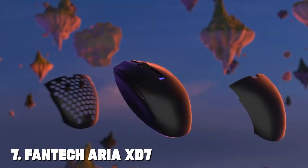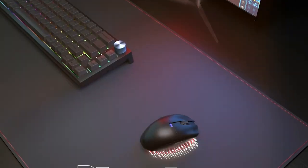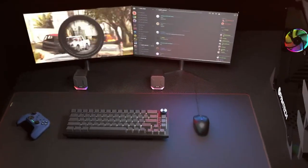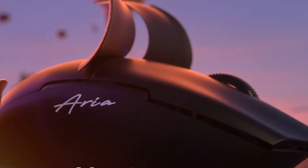Finally, number 7 on our list is the FANTCH Area XT7 Wireless Gaming Mouse. Fantech might not be as well known as some other brands, but don't underestimate this gem. Its design is sleek and ergonomic, designed with gamers' comfort in mind.